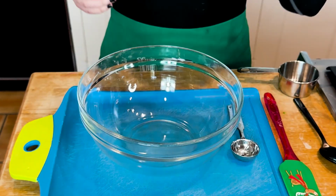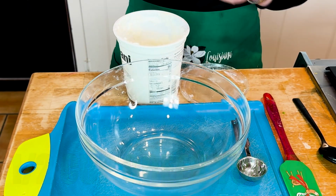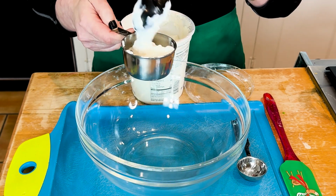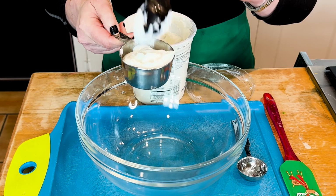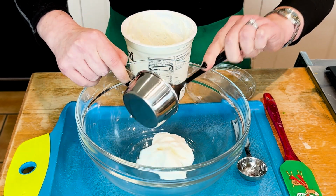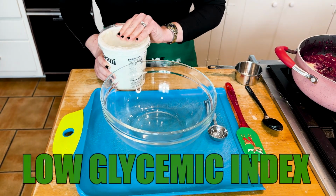Grab that weight loss fat burning winner, Greek yogurt. Measure out a half a cup of it, and you're gonna put it in a large bowl. So this is a winner for a couple of reasons, but the main one is this high protein content. So many of y'all are gonna ask me, hey, can we use a sugar-free dressing? No, because those sugar-free dressings do not have protein. Greek yogurt's higher in protein than regular yogurt, and remember, protein keeps us full, so it promotes satiety, which is the feeling of fullness.